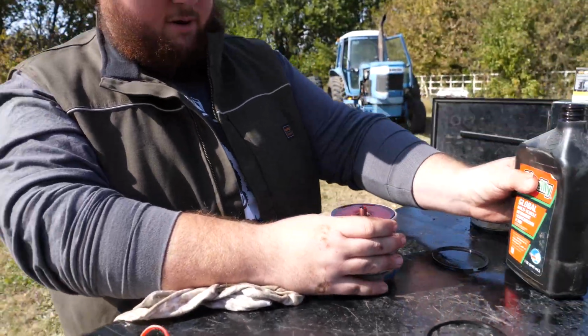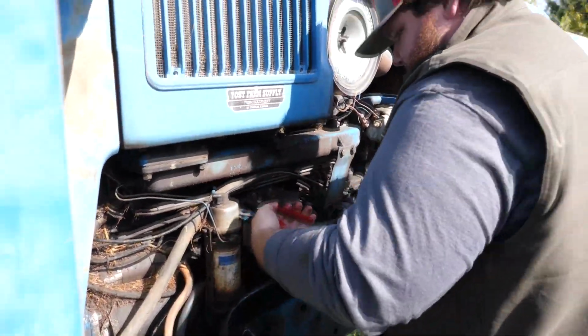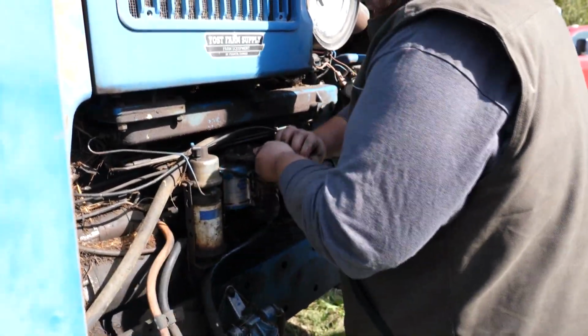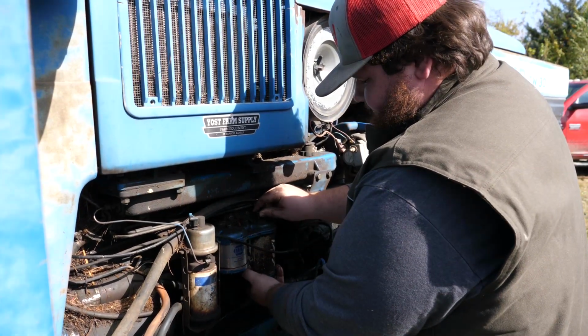Don't that look like strawberry jam? Strawberry syrup? You love strawberry syrup, don't you? What's so hard about this, Westen? It's not that hard. You're saying it was going to be a B. Well, I didn't realize exactly how these filters came off. It's been a long time since I've ever messed with a filter like this. I've got a good feeling that this will make it run better.